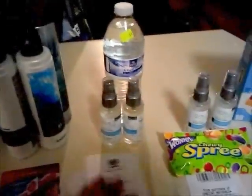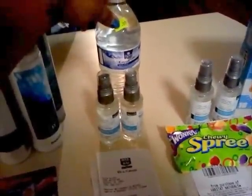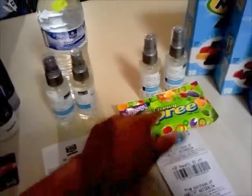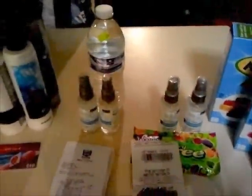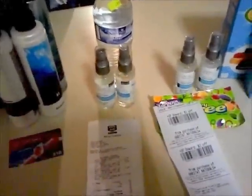And I got fillers because I could do a $2 up reward. This was 45 cents, even though it says 50 cents, and this was 24 cents on clearance. So my subtotals were 23 cents, and I think my subtotal on this one was 22 cents. And then I got the dollar up rewards for the Habitat Naturals. And it is limit 3 per card, and I went to 2 stores. They only had 2 on the shelf, so I did 2 on one card and 2 on the other card.